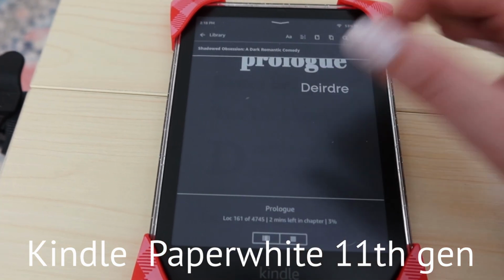You can see on the Paperwhite or the Oasis, it's the same: there's literally, on the swipe down menu, a dark mode option that is going to put your Kindle into the invert, but when you leave the book, everything is in that mode.